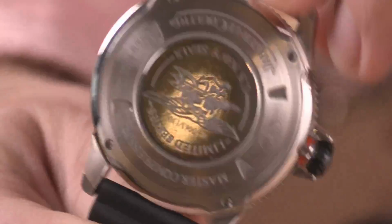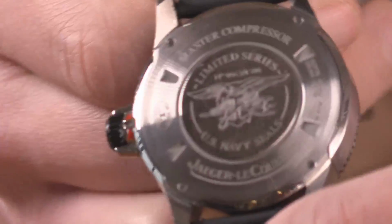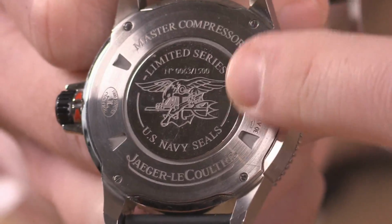Now, the watch is a limited edition of 1,500 pieces with a manufacturer automatic inside featuring a 43-hour power reserve, a free-sprung architecture for shock resistance, 1,500 pieces, individually numbered. You can see the U.S.